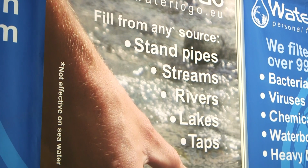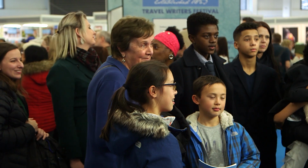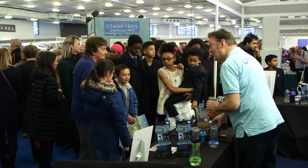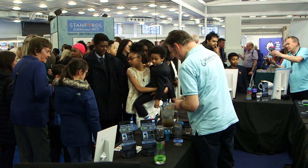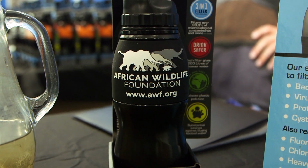The Water to Go bottles are perfect for use at home as well, because they will remove anything from the tap water like chlorine, fluoride. They'll make your tap water taste really, really good. And more importantly, they deliver clean, safe filtered water at less than 5 pence per litre. So instead of buying expensive bottled water here in the UK, use a Water to Go bottle. You can fill it up from the taps in the toilets, you can fill it up from anywhere in offices, and it saves single-use plastic.